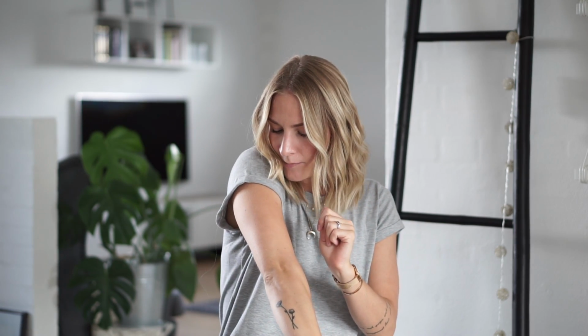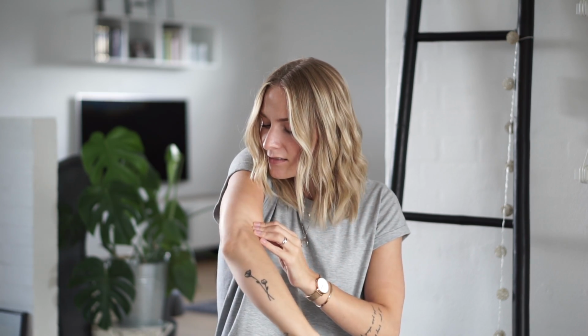I have a hair tickling me and I can't really figure out where it is.